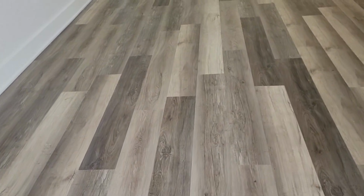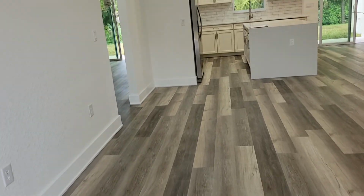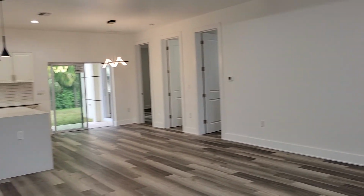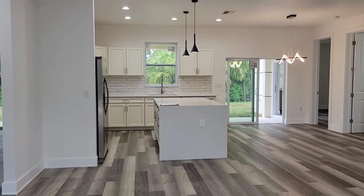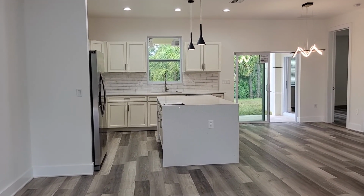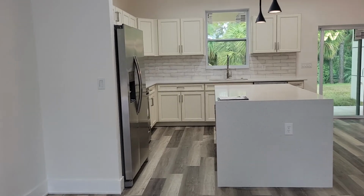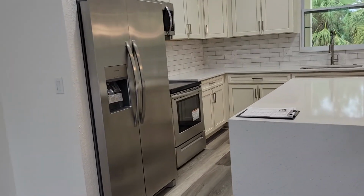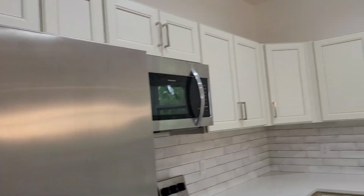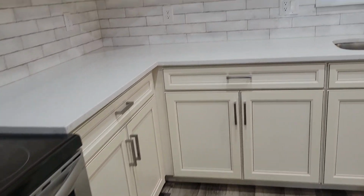Got fantastic flooring throughout. We've got only high-end finishes. When I say high-end, everything is actually quartz, waterfall island, you're seeing straight in front of us here. One nice, fantastic great room for entertaining. We've got all high-end, brand new stainless appliances. Certainly ample counter space.